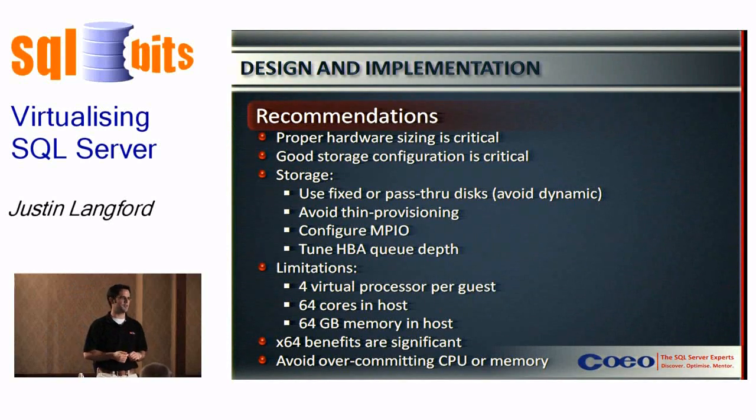Configure MPIO. So MPIO is the multipath input-output, so the device drivers for the storage network, which means that we have control of the path and the routes that the hosts take to the storage. So making sure that we have the right drivers there. There's a DSM, device-specific module, which must be installed depending on the vendor of the SAN. And once we have that, we have a really good chance that we're going to get good I/O throughput. And without that, we'll use a generic driver, the Microsoft MPIO driver, and performance is going to be less than optimal.